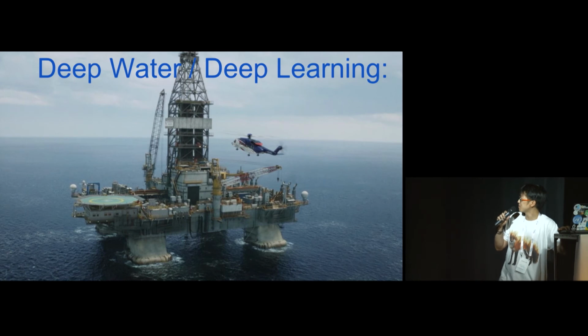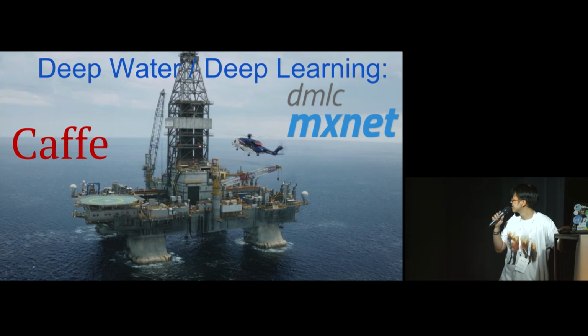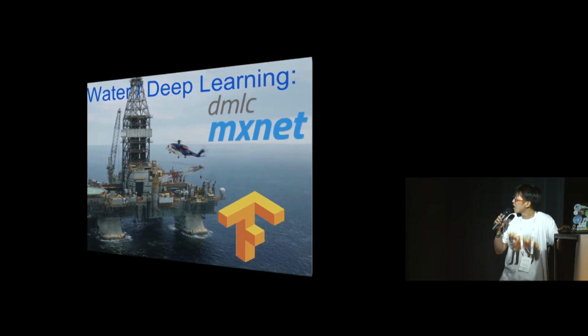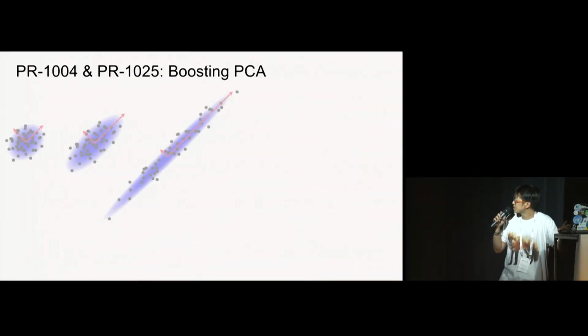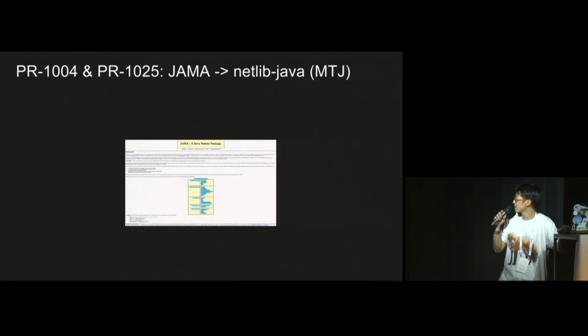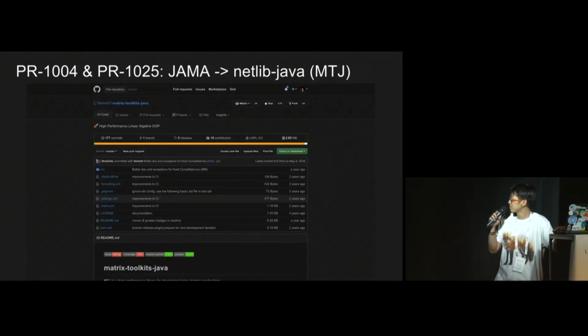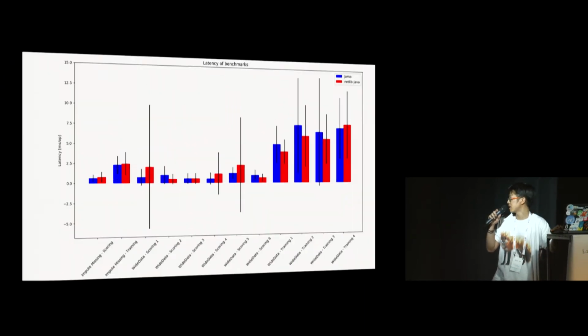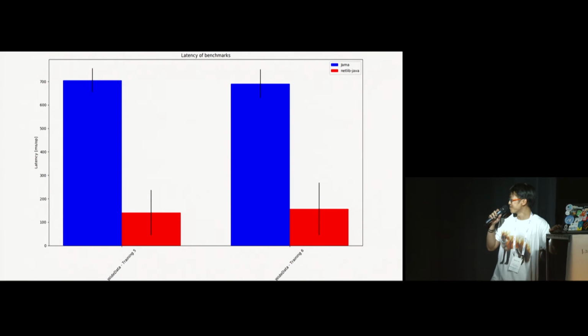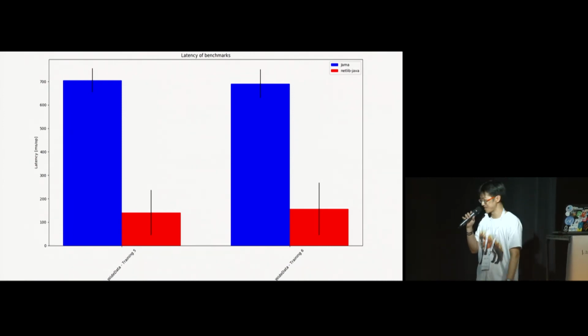Deep Water, deep learning product. As I said, Caffe and MXNet and TensorFlow. So you see, I reused the presentation already. And yeah, these are some technical stuff, like more advanced PRs that I've been working on. And it's kind of cool. Like, not really any Python, but still. I'm almost finished. Yeah, so that's it. Thanks.